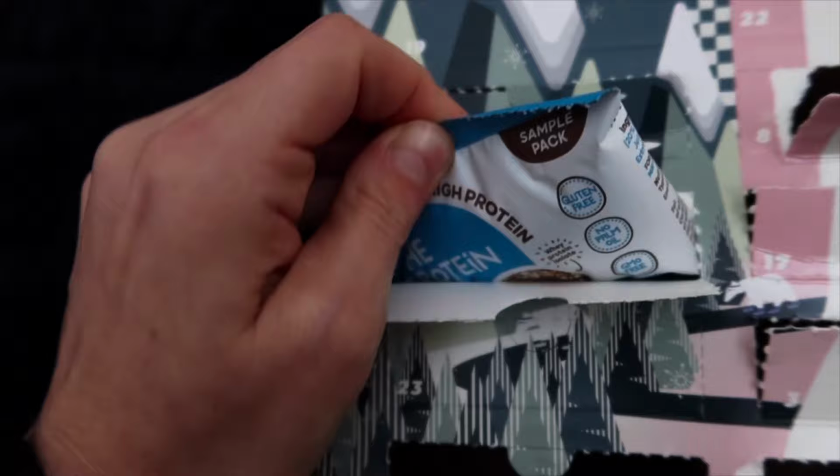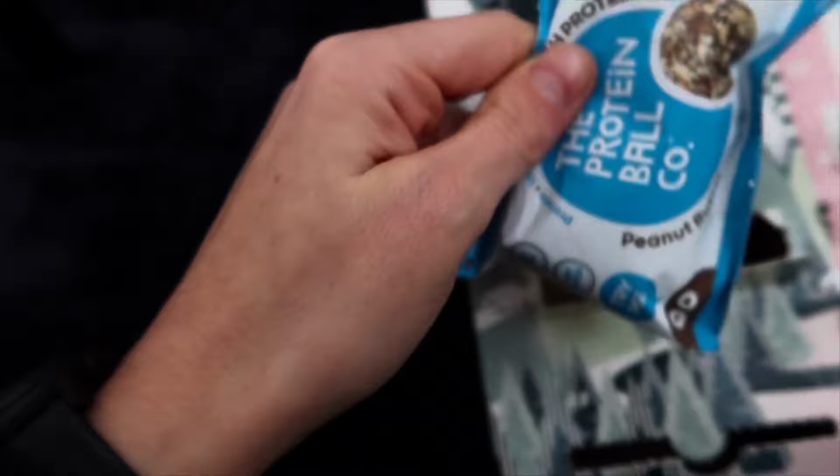Did that one pretty clean. Ooh, is it peanut butter? Oh, right, okay. Oh, this is good. This is good, because I wasn't too keen on the other flavour.